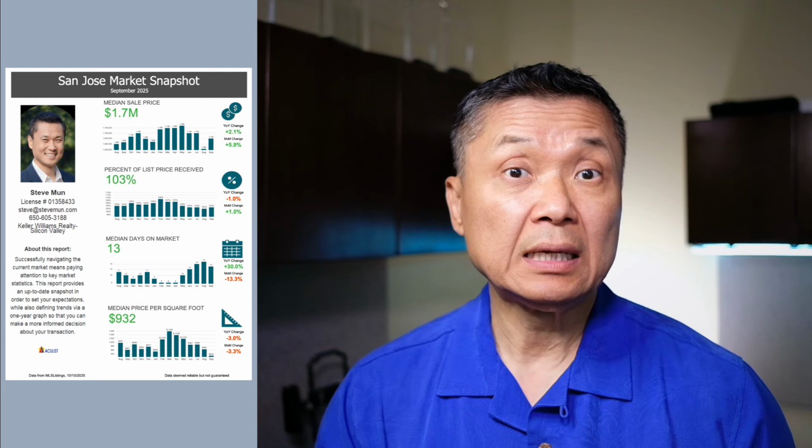With the median San Jose single family home now well over $1.7 million, many homeowners are looking at condominiums and townhomes as cheaper alternatives. But here are some things that you need to know.